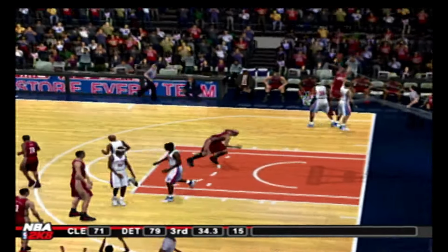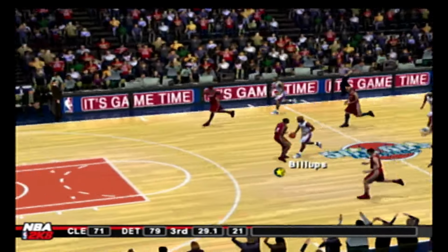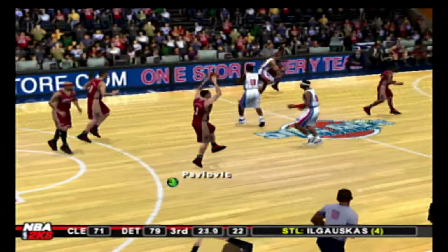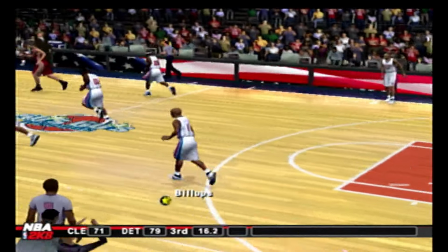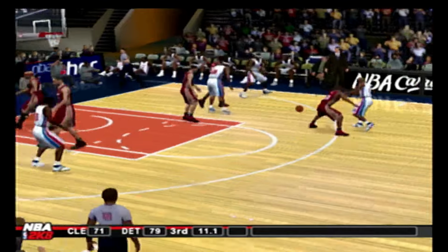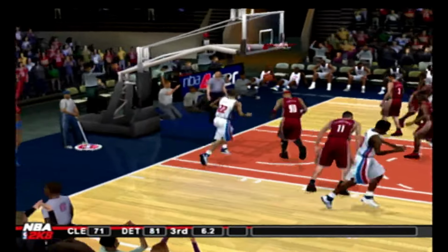Passes to the corner. Shoots it. Misses from the corner. The Pistons with the ball. They lead 79-71. Ilgauskas picked off that pass for his fourth takeaway so far. Snow clanks it off the front of the rim. They'll probably hold for the last shot. Passes it to Wallace. Backs in. The pass to Hamilton. The leaner rips the cord. Hamilton has a silky smooth J. He won't miss when he's that wide open.